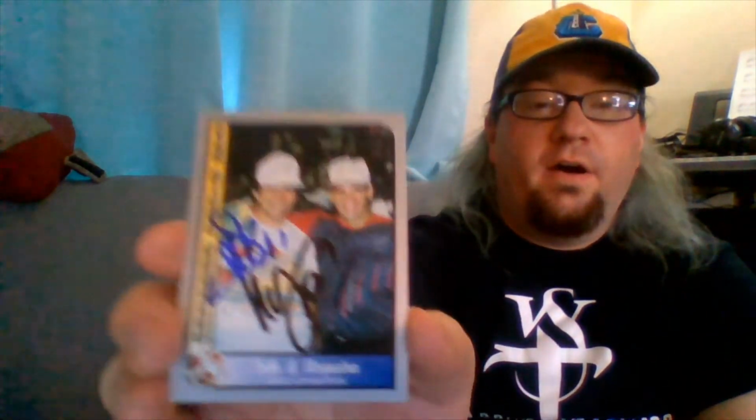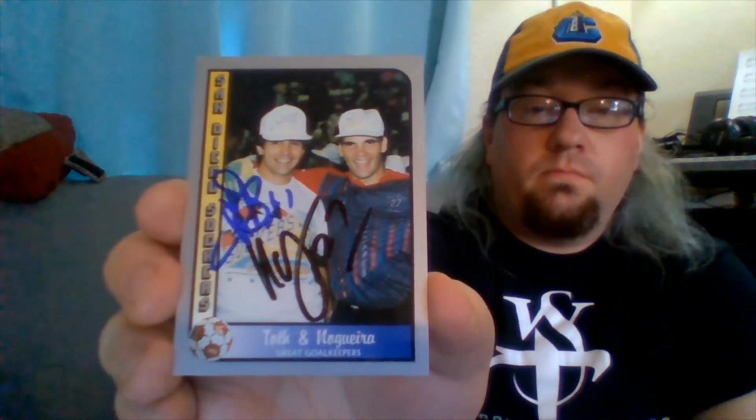This one's another one that took a little bit of an effort to be able to complete, but got this one in a trade signed by Victor Nogueira, and I was able to get Zoltan Toth on it in Las Vegas. Yet another one of those multiplayer ones. It's kind of tough to complete, but I got it done.